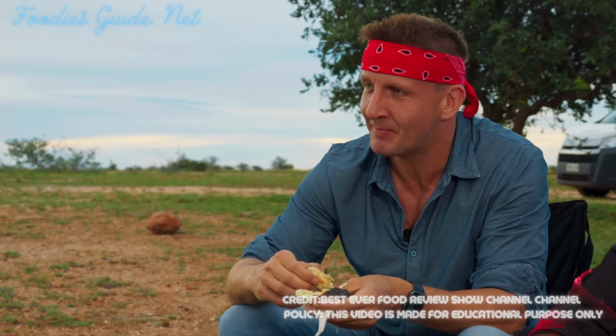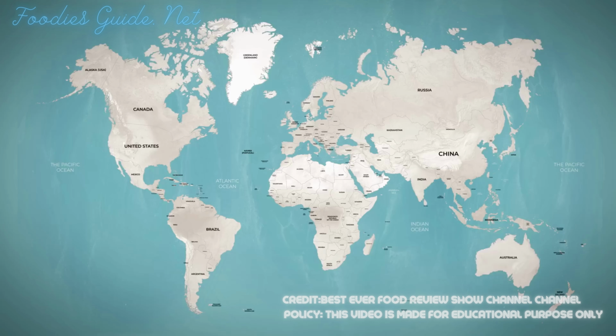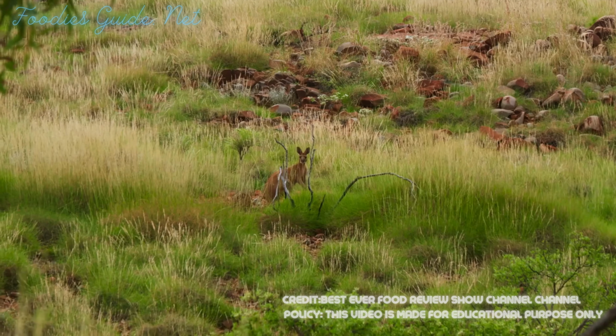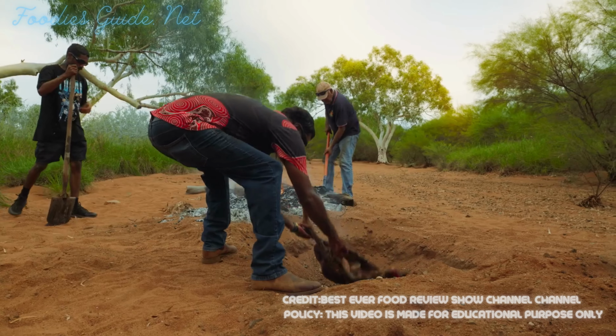I've seen plenty of damper. I've never seen it like flatbread cooked on the coal. That is how you do damper. Right. Well before any European stepped foot on this continent, Aboriginals were hunting kangaroo and preparing them in incredible ways.